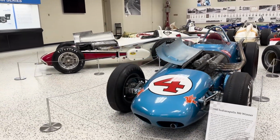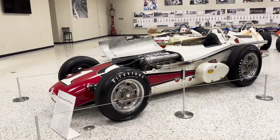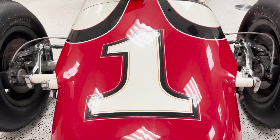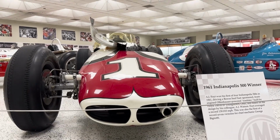But then the 60s and 70s really started that modern hero legend aspect, and A.J. Foyt obviously is one of the leaders of that pack, winning in 61 with this Trevis-built car. It looks like a Watson, but it's actually a separate car. Floyd Trevis was the designer and builder of this.